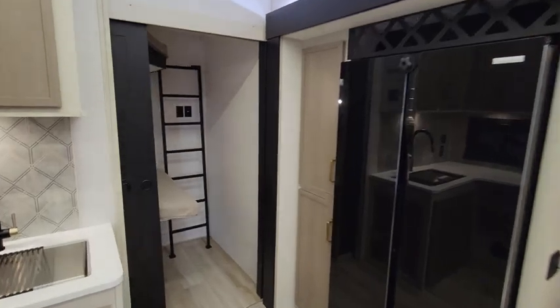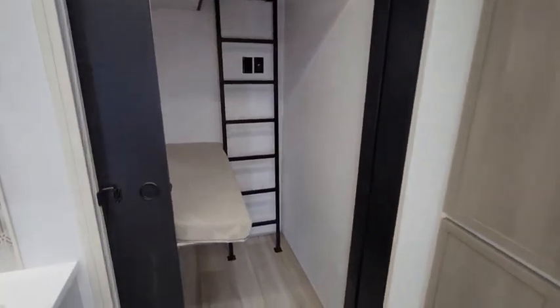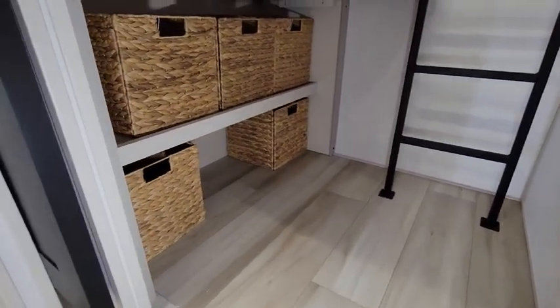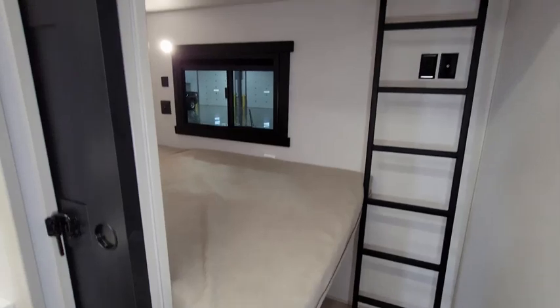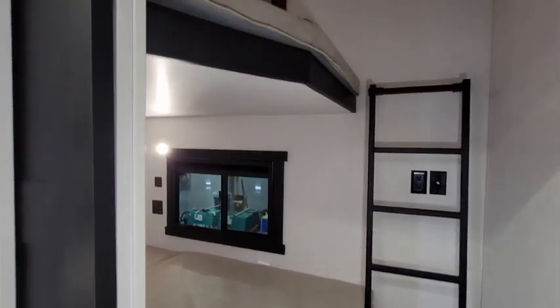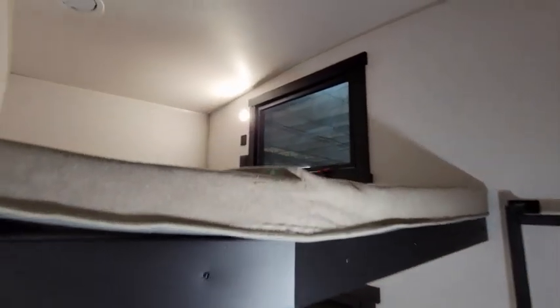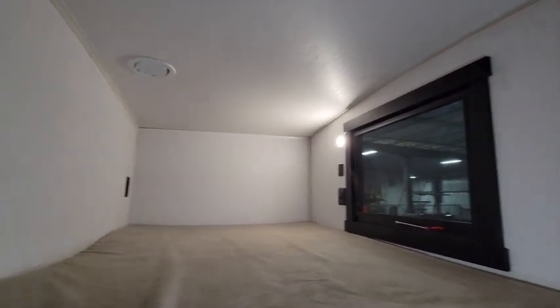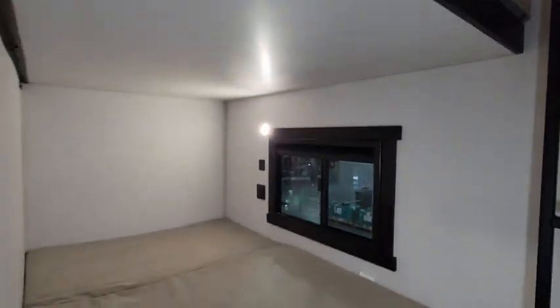Now back here you have kind of a nice little bunk area for the kids. They did a little bit of storage underneath of this section. Got a ladder that takes you up. There's TV hookups back here if you wanted to mount a TV somewhere back here. You're going to have the upper bunk area and your lower bunk area.